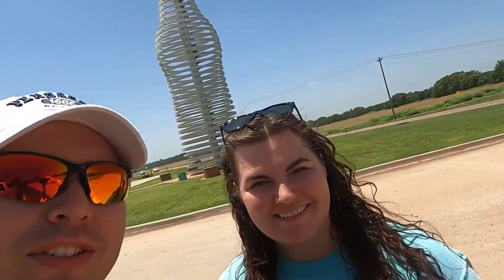We are here at Pop's 66 on Route 66. You're looking at the world's largest soda pop bottle. It's 66 feet tall.